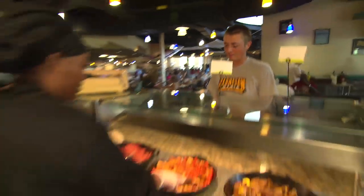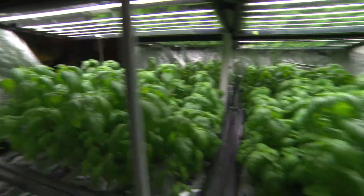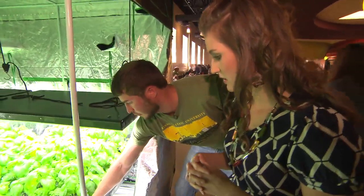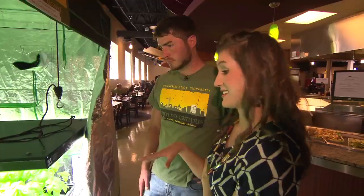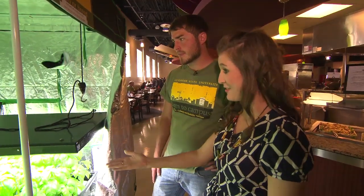Just walk around with a plate and see one of the coolest common features unfold. Hydroponic crops and herbs growing right before your eyes. Even picky eaters have options. This is normally where the hydroponic lettuce goes, and I don't eat lettuce. So I'm not sad to see that there's basil growing here.